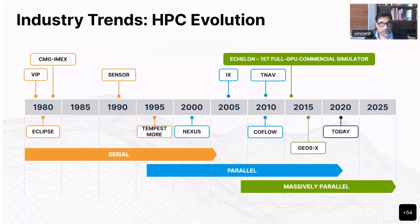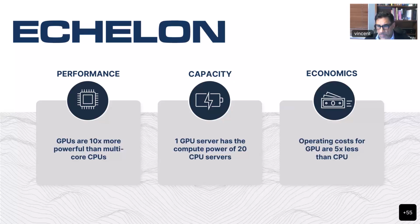And as well for the parallel epoch, we've had a number of codes that were designed specifically for that architecture. The reason why you do this, and I just wrote a blog article about this, is that to get the best performance, you need to design for the architecture that you're going to run on. So because we've designed Echelon to run on GPUs, we enjoy certain advantages. And here are three of them.